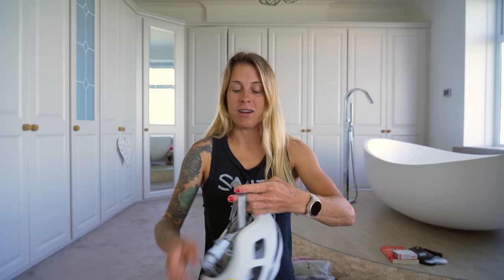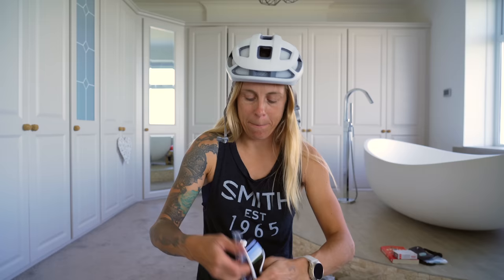All right, so bike setup is all sorted. Shoes are sorted. I've also got a new helmet from Smith, a white one, because normally I ride in a black helmet, and I thought that it would be cooler, as in less hot, to ride in a white one. So they have sent me this Trace and a new pair of sunglasses. These are the Bobcats. So that's going to look cool.